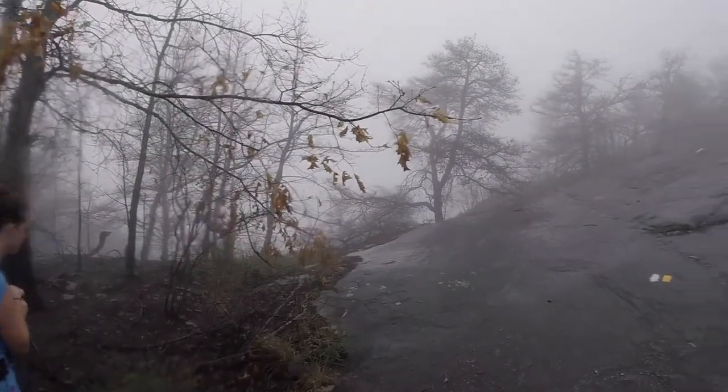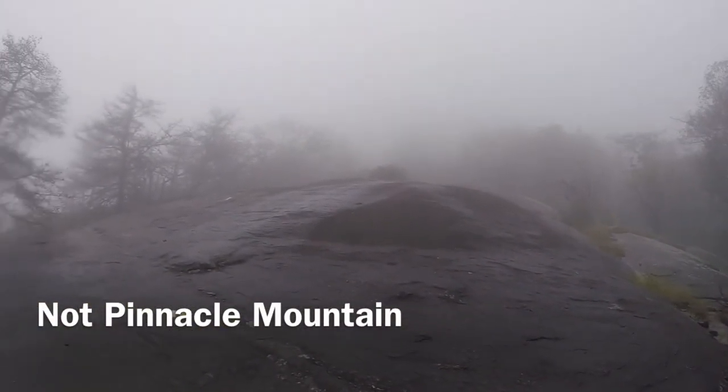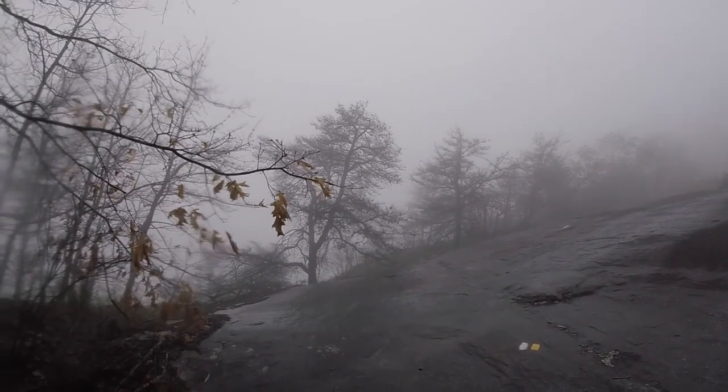This is the top of Pinnacle Mountain. We're not 100% sure, but we're going up this little rock face in the rain. Hopefully we won't slip and fall.